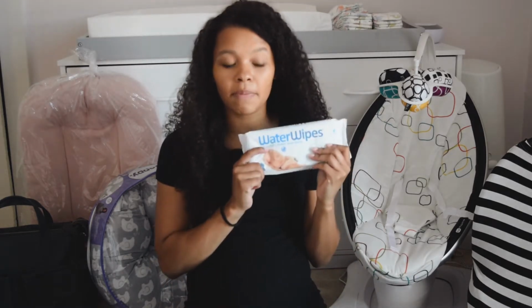To be honest with you, it's been 3 years now that I've had children in diapers and using wipes, and I still haven't found my favorite set of wipes. The only wipe that I can genuinely say that I love well-roundedly would have to be the water wipes. I think that these are the best.